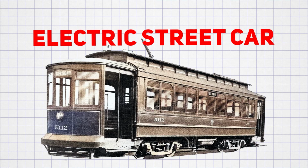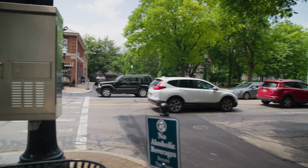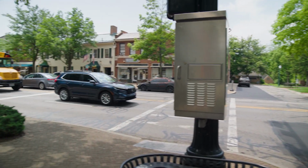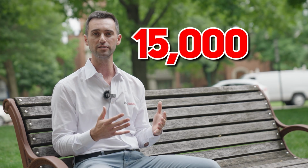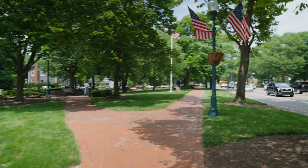And it wasn't until the late 1890s that they built an electric streetcar that ran down High Street. So High Street's gonna go right through Worthington all the way to downtown Columbus, and that connected the two. Today is just a bustling suburb. There's 15,000 residents here, so it's not too big, and it's never really gonna grow. It's completely landlocked here.